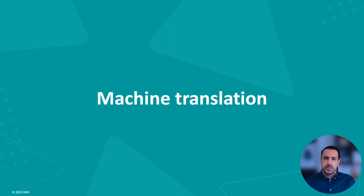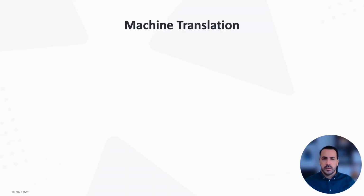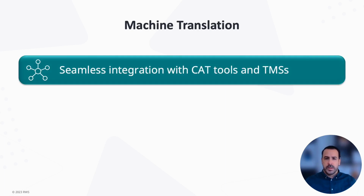Starting with machine translation, as I mentioned earlier, machine translation is a form of AI that has been around for decades. As you know, there have been many iterations of machine translation, from rules-based to statistical and most recently to neural. As the technology has become smarter and more reliable, more and more translators have come to trust and utilize this form of AI. The benefits of using machine translation are becoming clearer, for example. Machine translation providers are now integrated with Trados CAT tools and TMSs, making it easier than ever to connect and leverage machine translation while working.